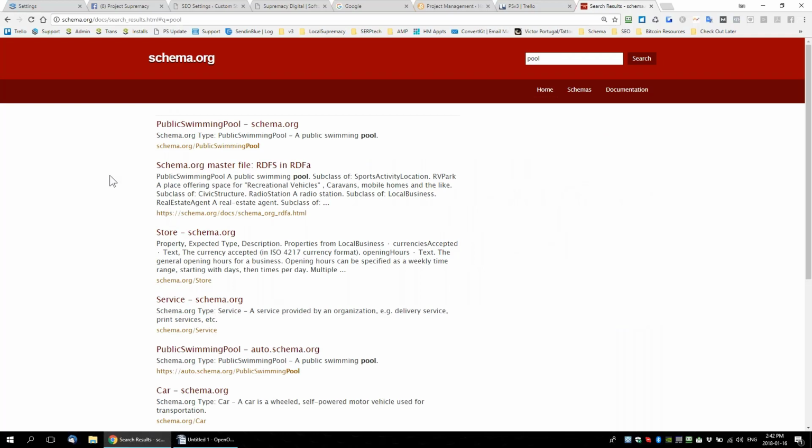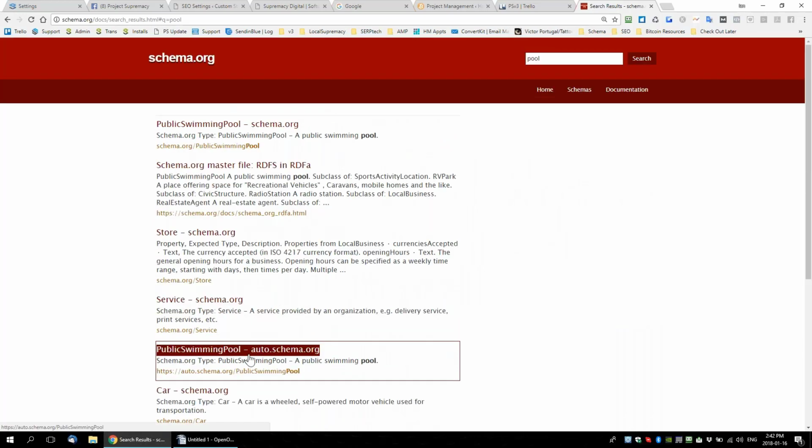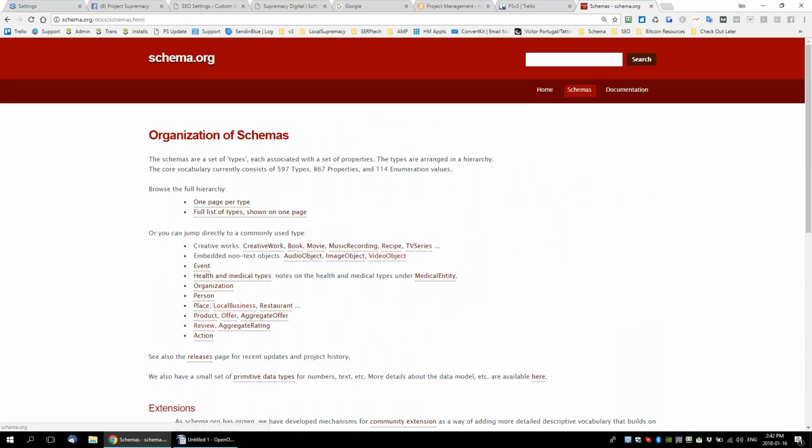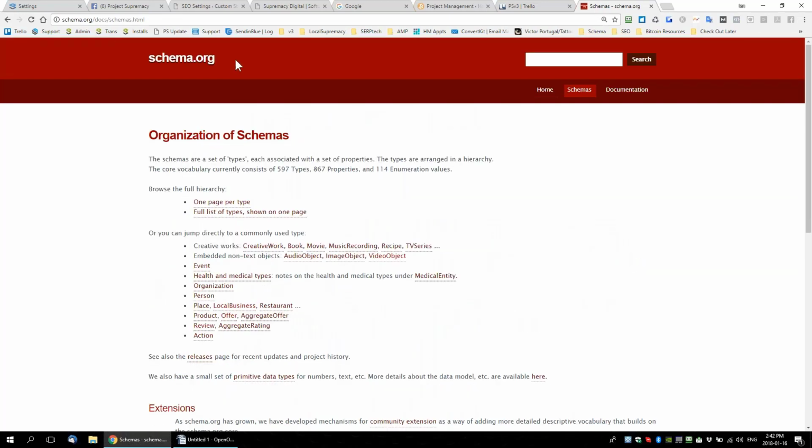So these are the actual schema types for the word pool. So you can see public, it's kind of weird, but yeah, this is your actual schemas, guys. Definitely use schema.org. Go browse around in it. It's super interesting, and you can see all the types of schema.